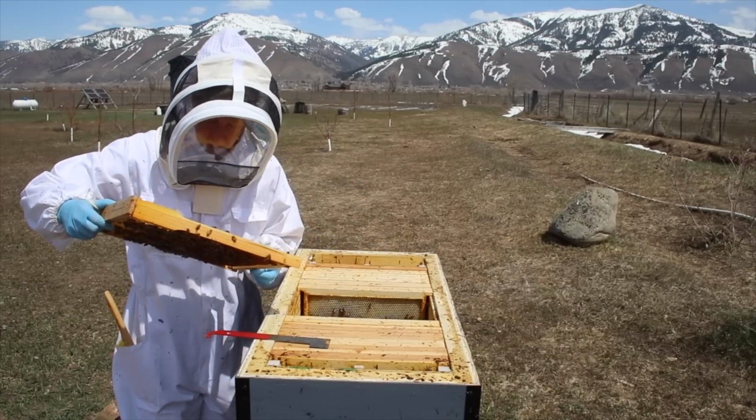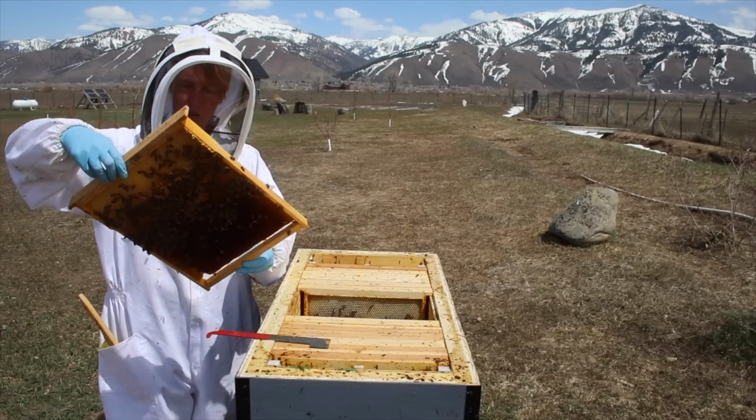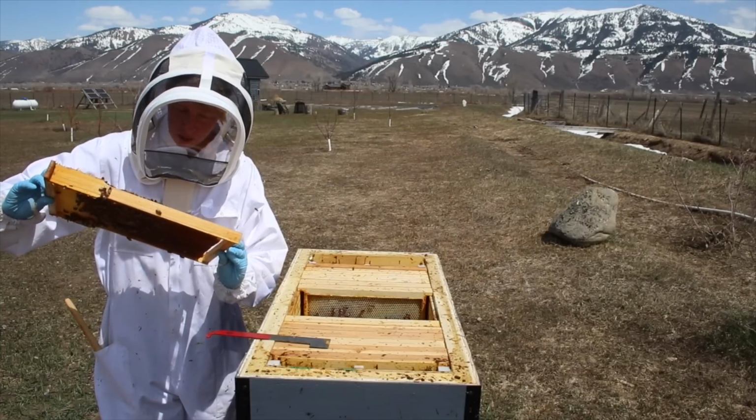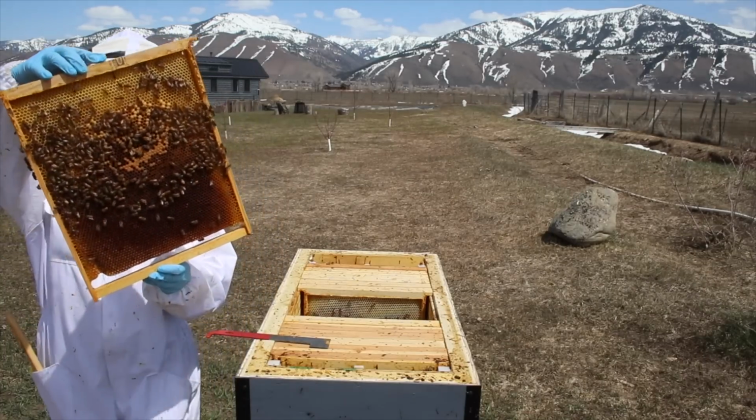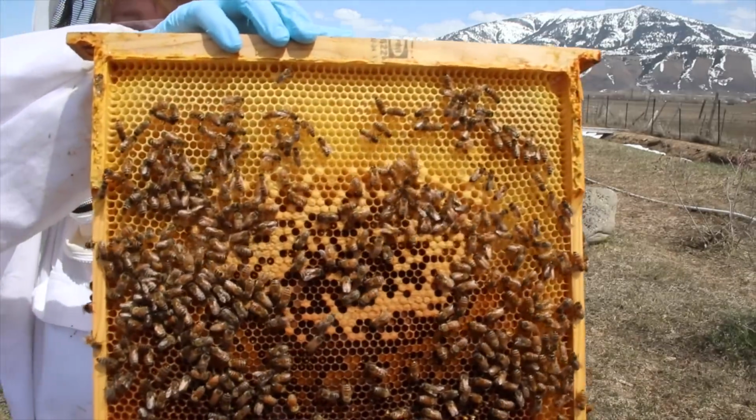Here we've got capped brood, new little eggs, pollen, honey, capped brood, larva. So this is a good one to look at. So we must still have a good active queen in here.